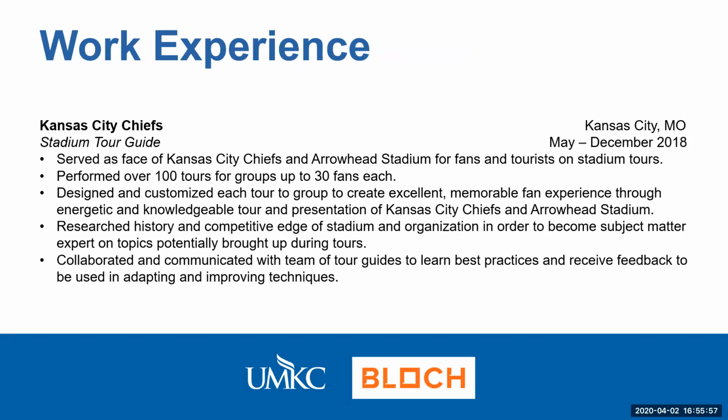Most commonly, you will see a work or professional experience section on a resume. The experience is formatted exactly like the internship section. You will notice this experience has also included a quantifiable data point, letting the employer know that this person led tours for hundreds of people.